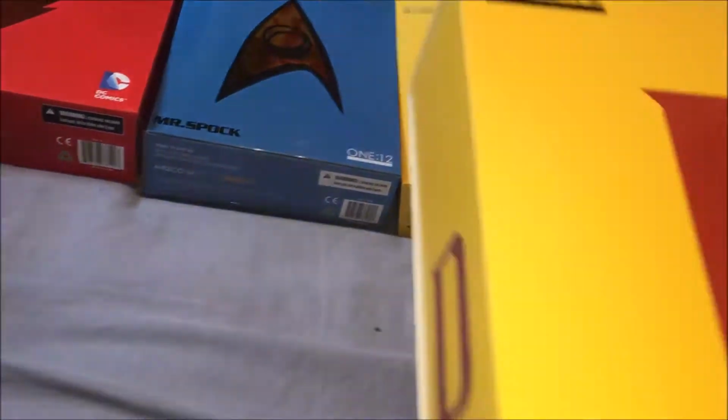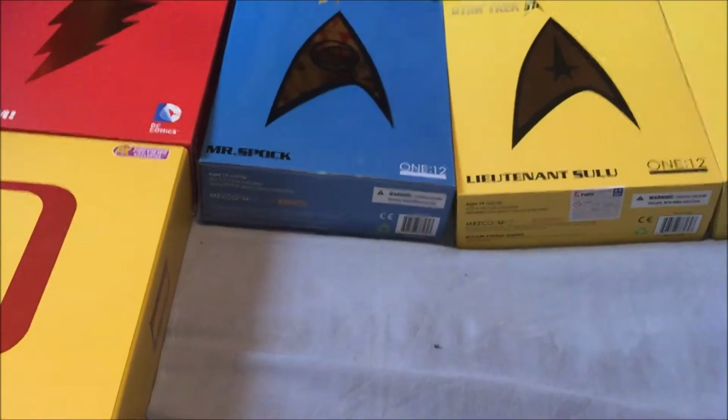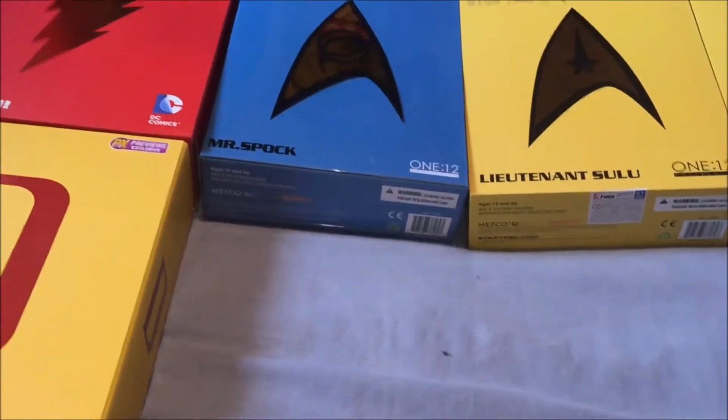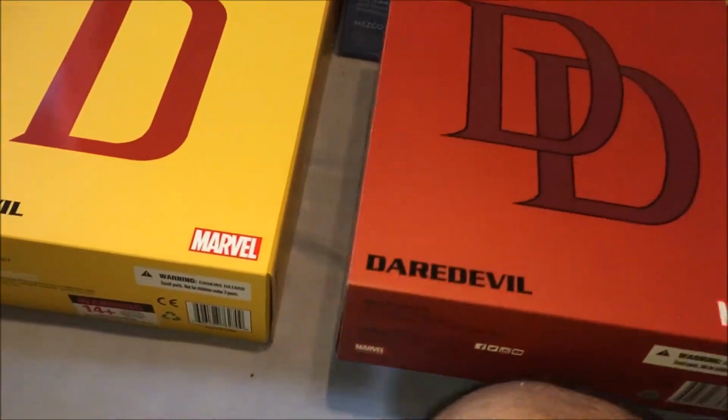The PX exclusive Daredevil, I really like that figure. The regular release of Daredevil.